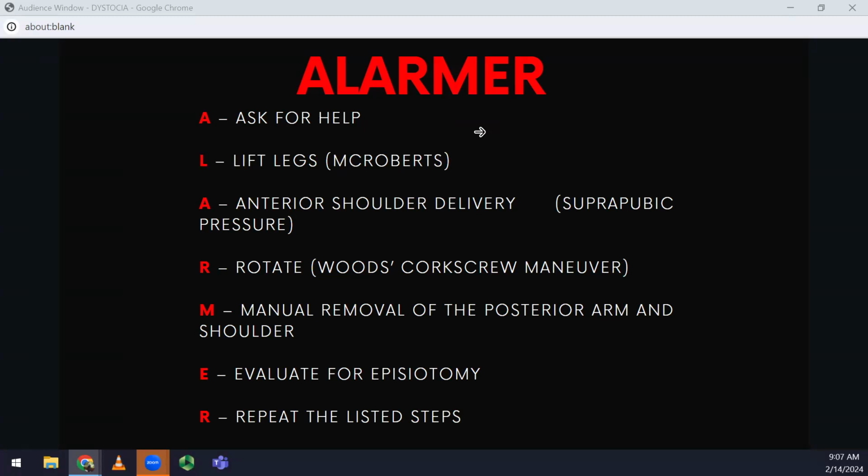So for A, we can do ask for help. L is lift the legs. That is actually McRoberts with suprapubic pressure and then anterior shoulder delivery. Then you can rotate them with the corkscrew or Rubin maneuver. You can take the posterior arm out.